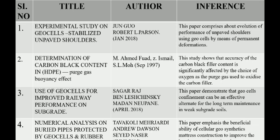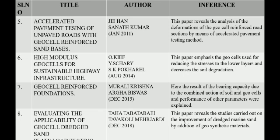These cellular confinement systems are 3D honeycomb polymer matrices formed by interconnected strips and infilled with compacted granular infill. There are two types of geocell material: HDPE, which is made from polyethylene, Botkin bars, paper and cardboard waste; and NPA, which is commonly known as neolite. Properties of soil surface: soil type, maximum dry density, shear strength, value of cohesion.